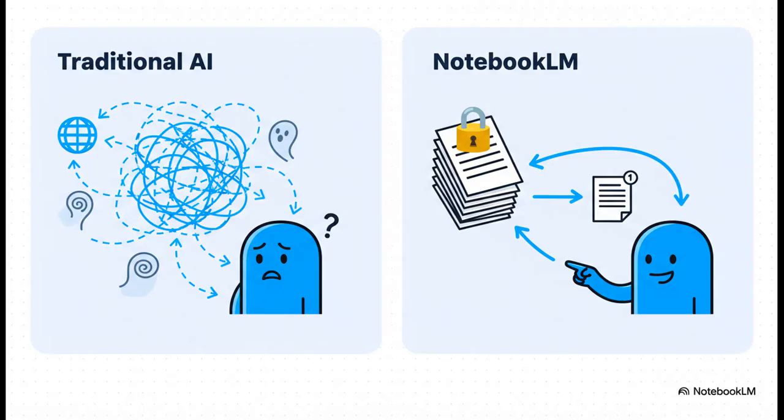And this comparison just lays it all out perfectly. A traditional chatbot is pulling from the entire web, which is why it makes stuff up and you have no idea where the answer came from. But NotebookLM, it's grounded exclusively in your sources. That drastically cuts down on those fake facts, and this is the big one. It gives you direct citations for everything it says.